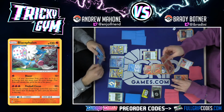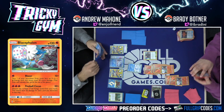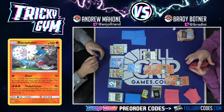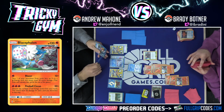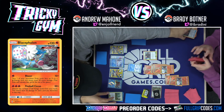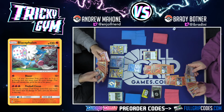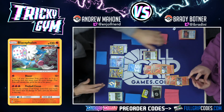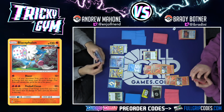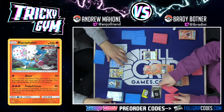Alright, so I think we might just be in kind of like a potential checkmate scenario here. Not exactly sure. Brady needs fire crystals to win the game. No, he's got plenty of fire energy in the discard pile. There's a big Blacephalon prize as well. So Brady's last 3 prizes are... I think Fireball service. Okay, we'll see.